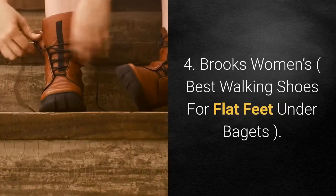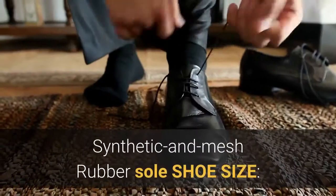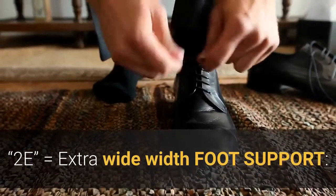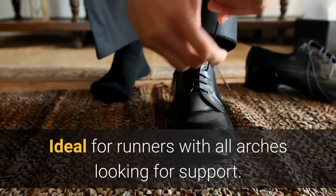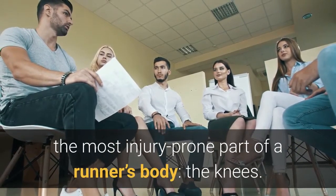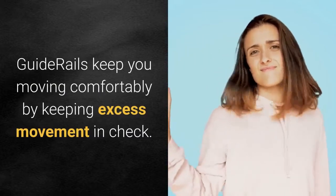4. Brooks Women's, best walking shoes for flat feet under budgets. Synthetic and mesh, rubber sole. Shoe size B equals medium width, D equals wide width, 2A equals narrow width, 2E equals extra wide width. Foot support, ideal for runners with all arches looking for support. Our new GuideRails support system focuses beyond the feet to the most injury-prone part of a runner's body, the knees. Guide rails keep you moving comfortably by keeping excess movement in check.